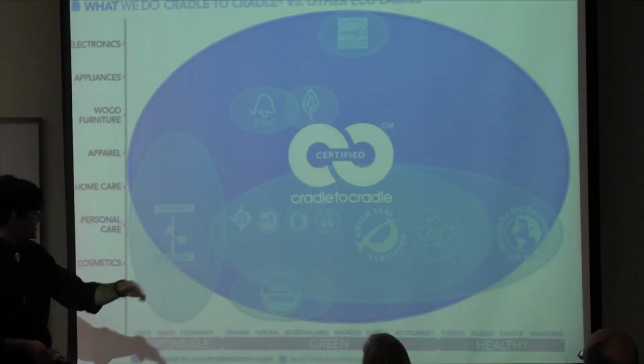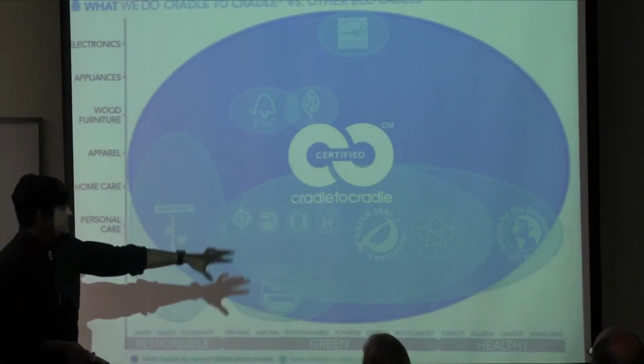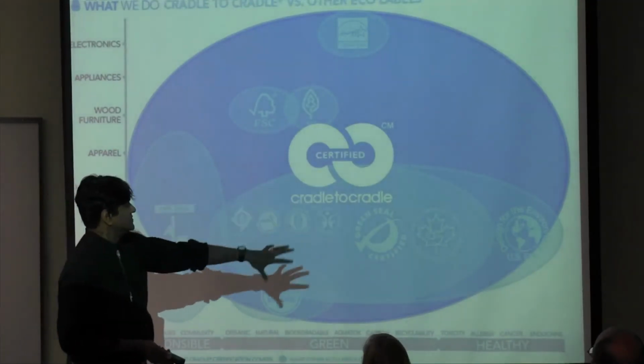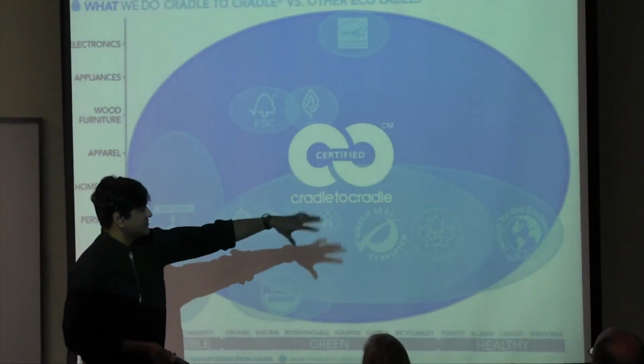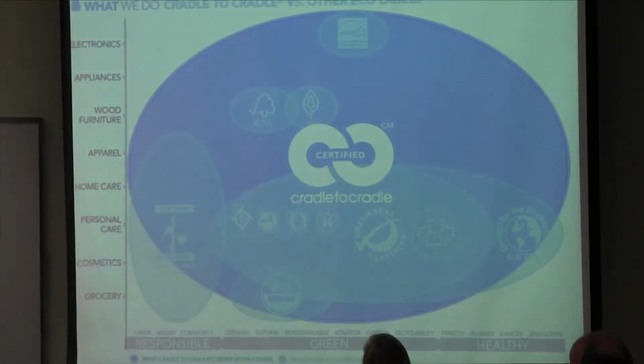And in this x-axis, the responsibility, fair trade, and green, biodegradable, aquatic toxicity, carbon footprint. And at the end, the health, cancer, and all those kinds of things. And Cradle to Cradle, because it's comprehensive, encompasses all these frameworks.